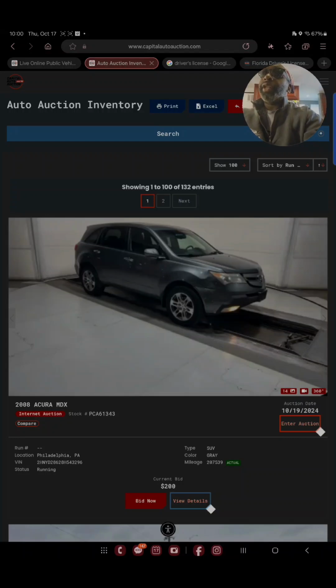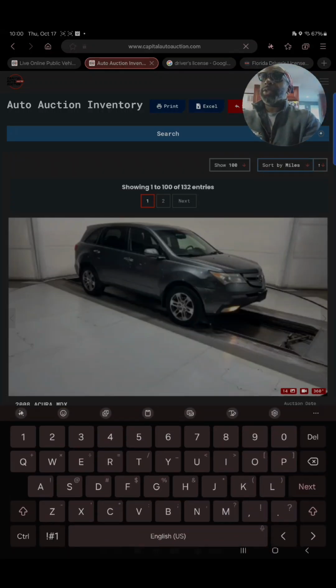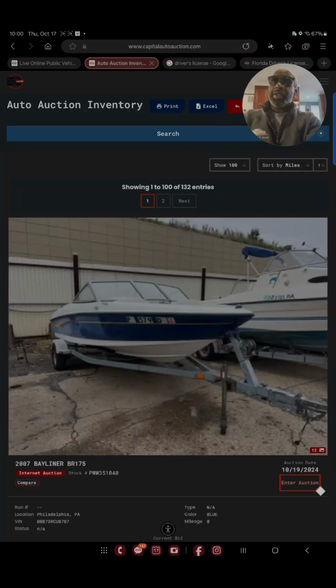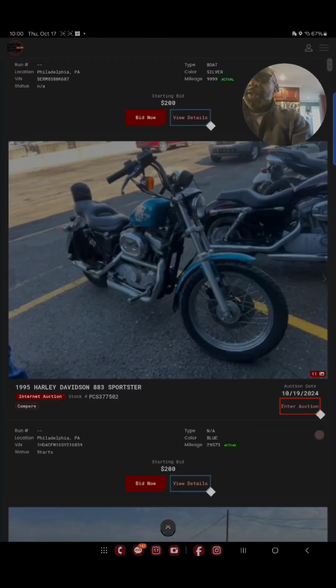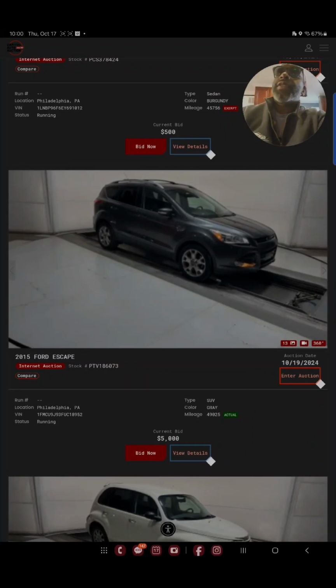And once you click on Run List, it'll give you a list of what's going to be auctioned off. So the way I like to do this is I like to sort this by lowest miles, so we can find a car with the lowest miles on it, obviously, the thinking is that it'll be in the best condition. And as you can see, they start off with everything. Boats, they got a lot of different things here, motorcycles, work trucks, but we'll find the lowest mileage car that's reasonable, like this 2015 Ford Escape.